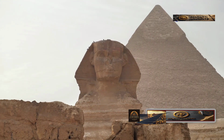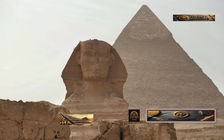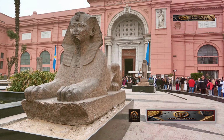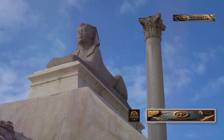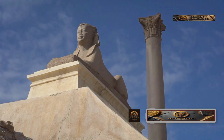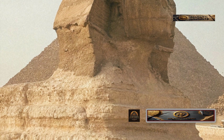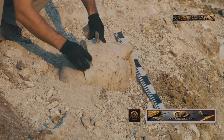In ancient Egypt, Sphinx statues were often made in pairs, especially in ceremonial avenues. Just look at the avenue of the Sphinxes in Luxor. Sphinxes line both sides of the path. You can also find pairs of them near Pompey's Pillar and in temples like Luxor's, where they appear symmetrically on both sides. This pattern is repeated at several archaeological sites. Search for the second Sphinx.